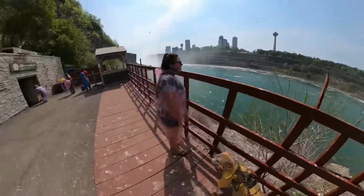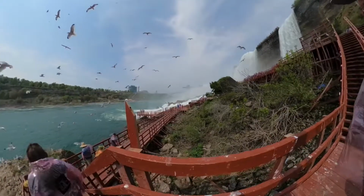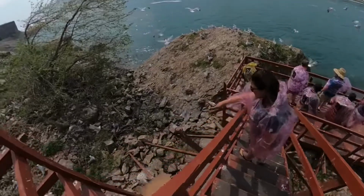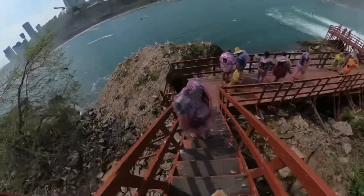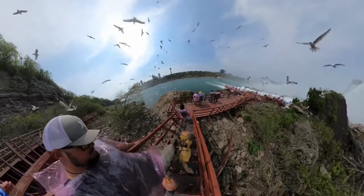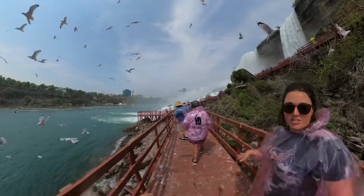All right, let's go get wet. It's hot. He's losing his mind over all these freaking seagulls. So it's not only a water protector, but a bird protector too, you know?